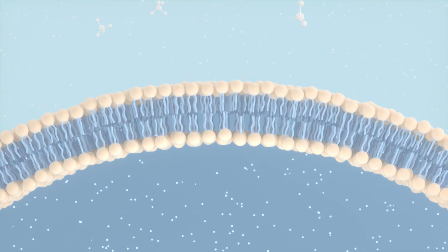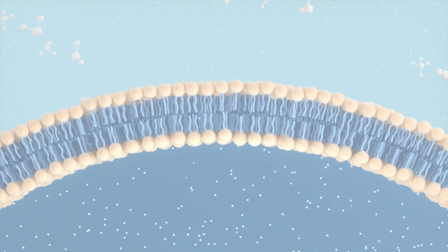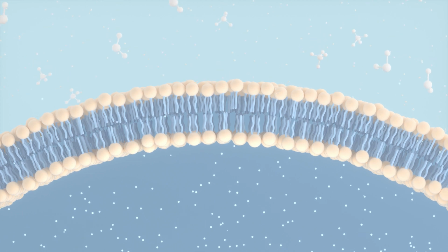Now I want you to envision combining these two solutions into a beaker, but the beaker is separated by a semi-permeable membrane. This means the sugar cannot flow across, only the water. The membrane features pores that are too small for these sugar molecules to go through, but large enough to let the water molecules pass across.